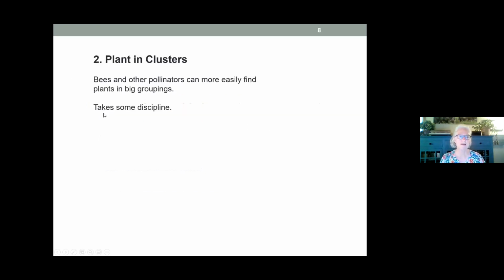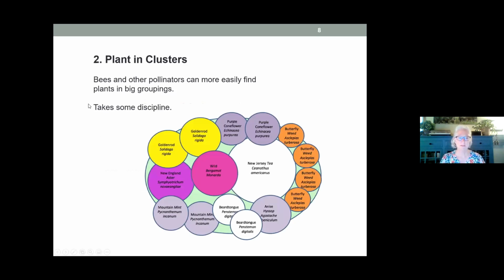I say that this takes some discipline, because I'm guilty of it all the time. As I get a new plant, or I find that a plant is doing well in one spot, I dig half of it up and move it to another spot. It's like the cottage garden look, where you have plants scattered all over because you want to see a little spot of yellow there and a spot of red there. Well, it's really better for the pollinators if we can get ourselves to cluster the plants together.